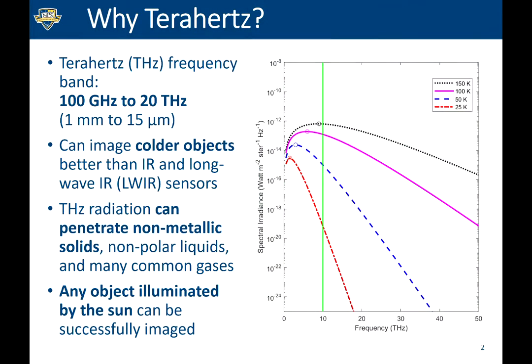The first question that may come to mind is, why terahertz? Because terahertz is on the lower end of the infrared frequency band, it can image colder objects better than IR and long-wave IR sensors, as long as the object is illuminated by the sun, which is an ideal terahertz source. If we look at Planck's radiation curves, shown over here on the right, the peak radiances at temperatures lower than 150 Kelvin, or approximately negative 120 degrees Celsius, occur below 10 terahertz.